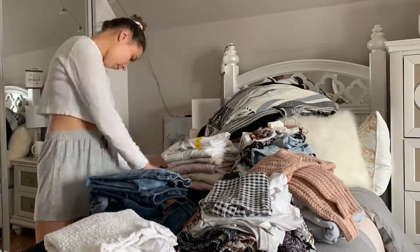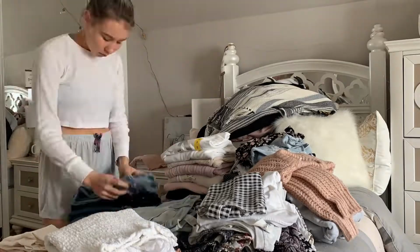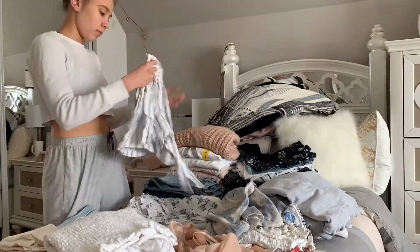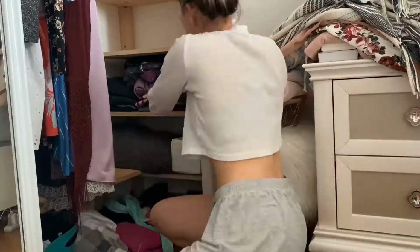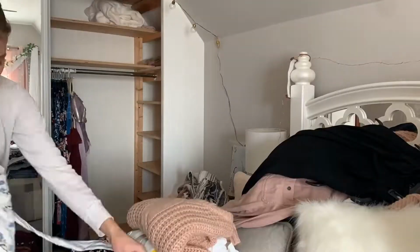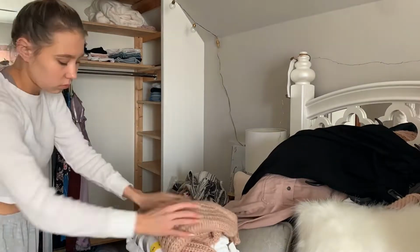And I was folding everything up nicely just so it was nice and neat. And I was also separating it based on type of clothing. So I was putting pants separately, shorts separately, and sweaters and other tops. Just creating different piles, so then when I was putting it back in my closet, I knew exactly where to put it, and so that everything was together and it all made sense.